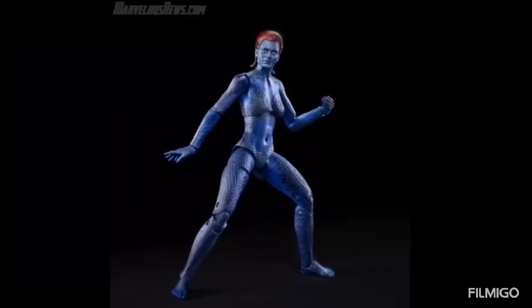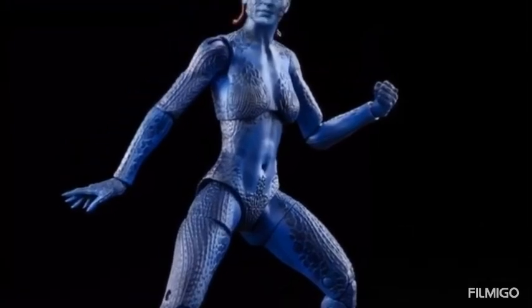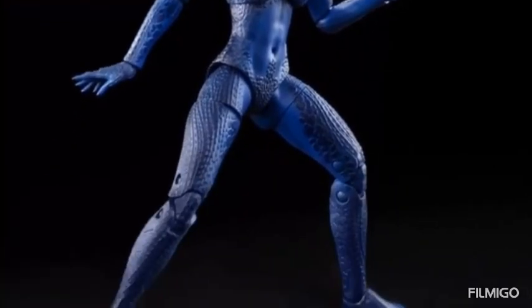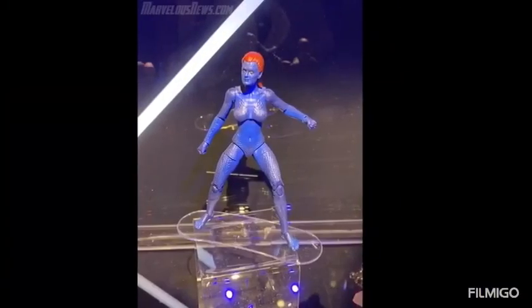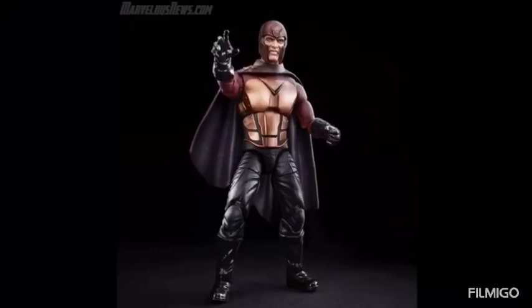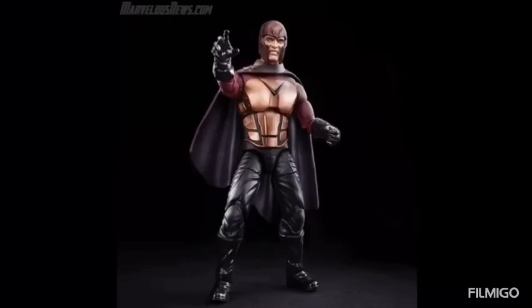I like the texturing that they do for all the scales and whatever you would call that stuff all over her body. The head sculpt looks nice as well. And yeah, so I'm liking the way that this figure looks. And here is an out-of-package shot of the figure. In all her glory. And then we are getting Magneto. And you may be wondering, but in the movies there's both a young and an old version. So are we getting both?